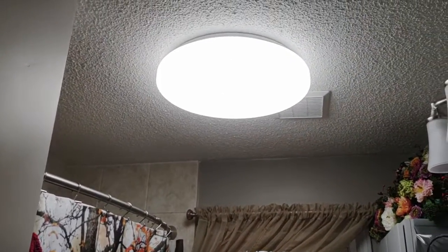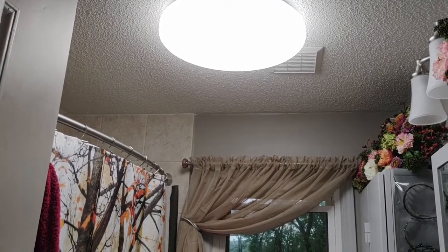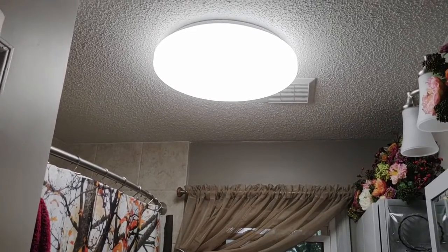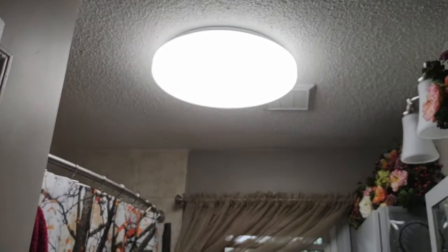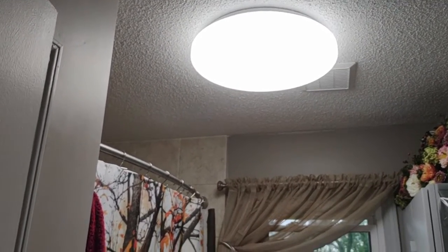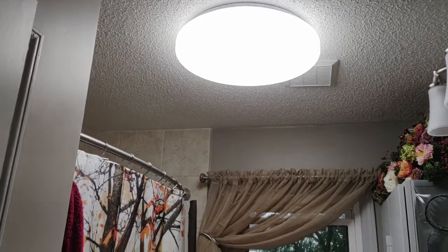I bought it, and it was a little bit bigger than I expected. I got the biggest size and I meant to get a smaller size, but it still works. I wanted a dimmer light so that I could turn the light down low and take a bath and relax and all that kind of stuff, or I could have it nice and bright. Either way.